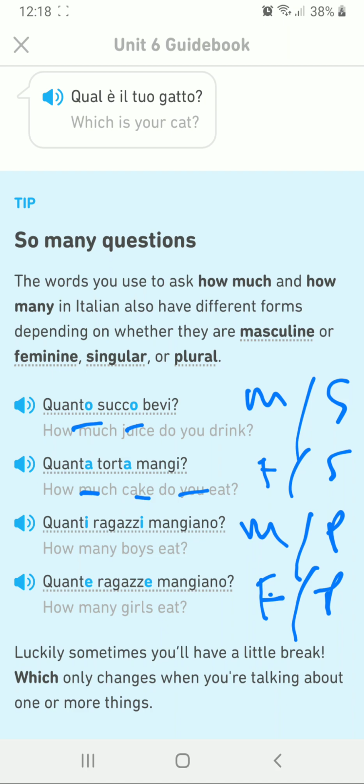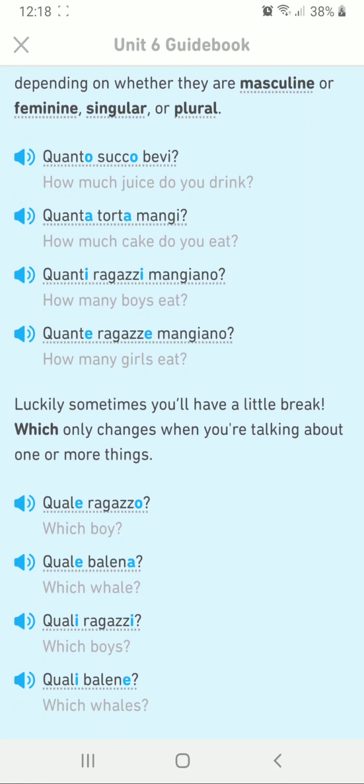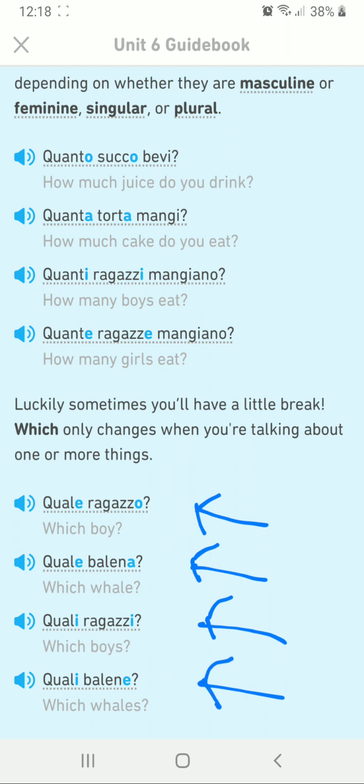So we've seen how quanto changes from quanto, quanta, quanti, and quante. Luckily, sometimes you'll have a little break, which only changes when you're talking about one or many things. So we have seen qual here. Quale il tuo gatto? So which one is your cat, or which is your cat? And we've got here quale ragazzo, quale balena, and quali ragazzi, and quali balene.